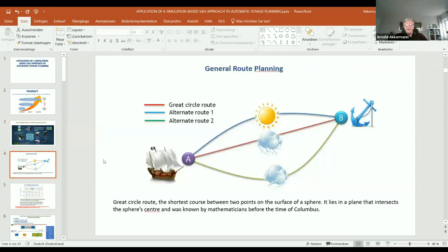Of the maritime routes, the shortest one is a Great Circle route. This is the red line here. It's well known from before Columbus, and of course, when there are bad weather conditions on the Great Circle route, we have alternate routes today, but they are all planned manually with a nav station on an active system.